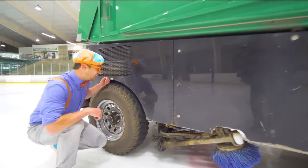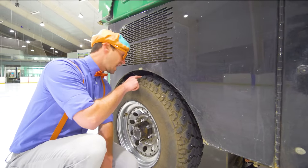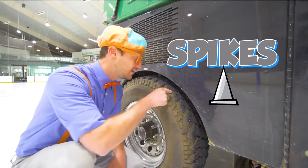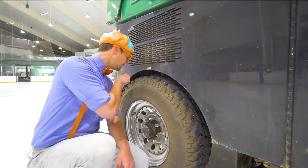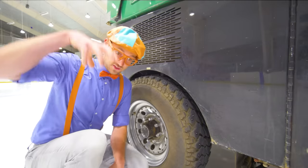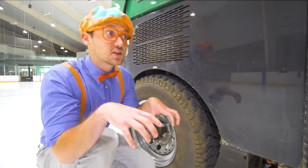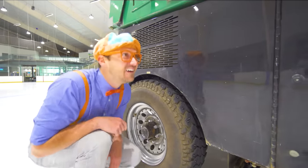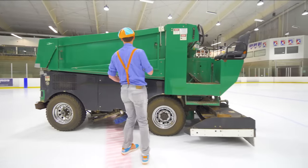Whoa! Looks like the tires have these little metal spikes in them. Do you see them? Boop, boop, boop, boop. These spikes are used to dig into the ice and grip the ice so then the Zamboni doesn't slip and slide when it drives on the ice. Whoa! All right, let's see what else this Zamboni has.